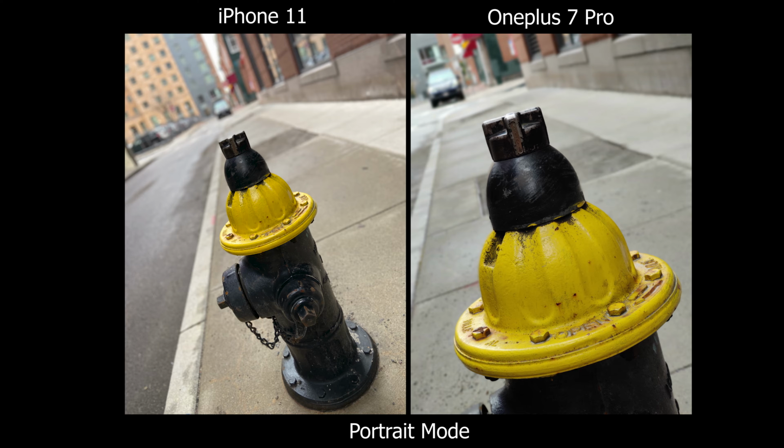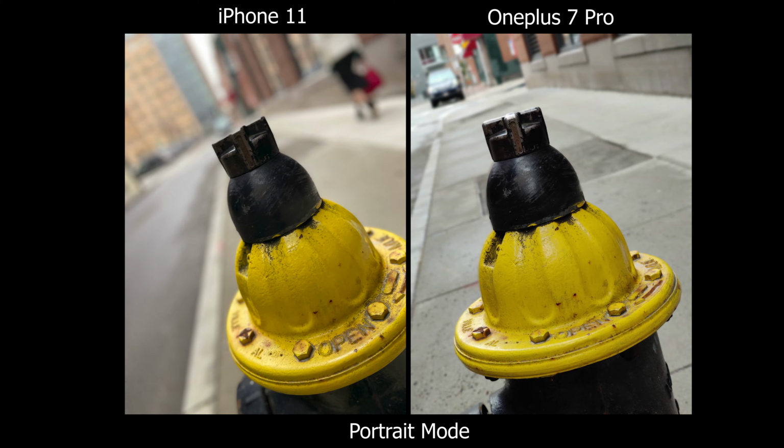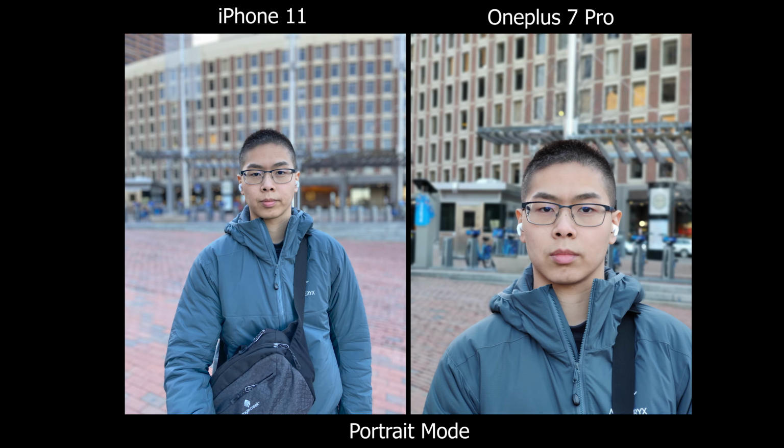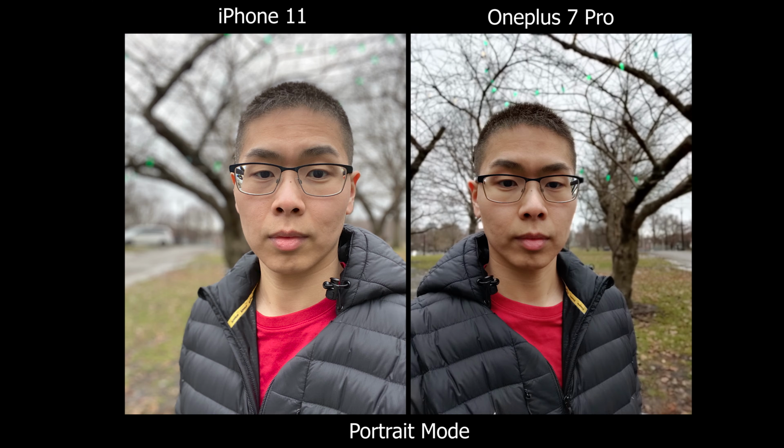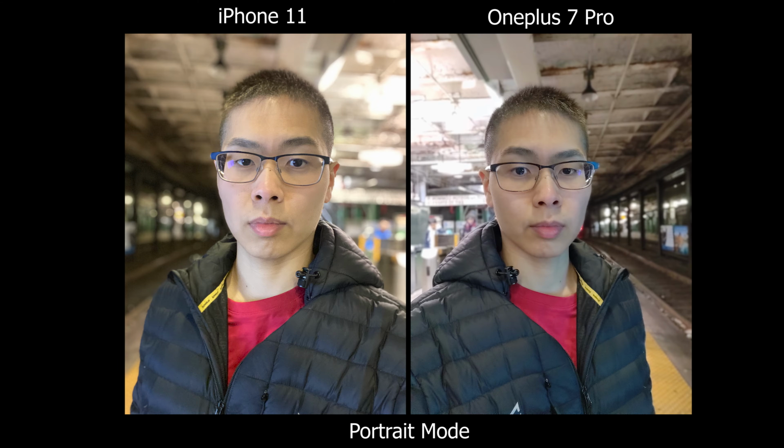Another thing I don't like about the portrait mode on OnePlus 7 Pro is that it's so zoomed in. And the biggest con is that you can't really use it in everyday situations. For example, if you want to take a picture of something in your hands, it's way too zoomed in. Or if you want to take a picture of your friend across the dinner table, then most likely you will just see their face.